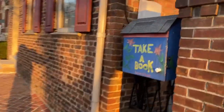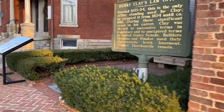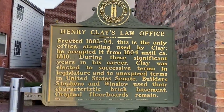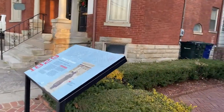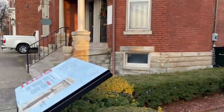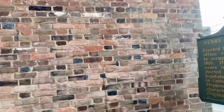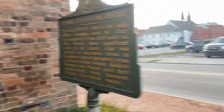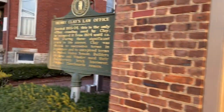Alrighty. And here's the take a book, leave a book. And right next door here is Henry Clay's law office. As I'm sure some people watching are aware, but not everybody, Henry Clay is probably the most famous Lexingtonian, maybe besides Abraham Lincoln's wife, Mary Todd. But Henry Clay was a senator and ran for president 4 times and lost. But he was known as the Great Compromiser because he led efforts to compromise 3 different times to prevent the Civil War. And of course, ultimately it failed, but he led 3 different efforts that staved it off for like a decade at each time. So there you go.